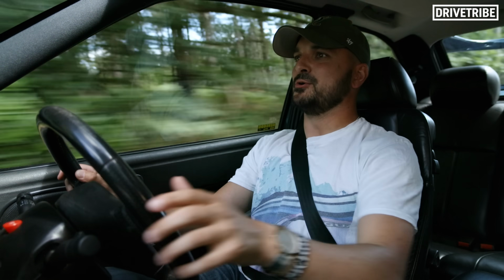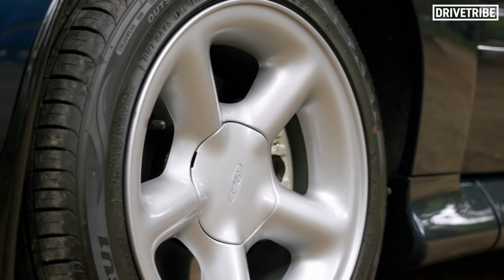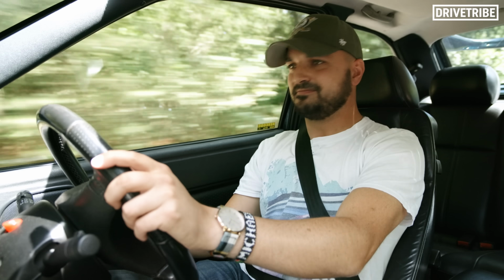Something I noticed back there though, it doesn't have the brakes for it at all. I had a look at them just when I collected this car. They're tiny. If I was to own a full fat Escort Cosworth, I'd be upgrading the brakes straight away.